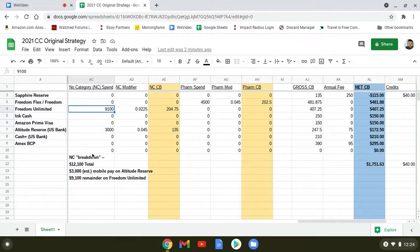So down here, I have $12,100 of no category spend. I estimate I could put about $3,000 of that on the U.S. Bank Altitude Reserve, use mobile wallet, and get the 4.5% net. Anything else just goes on the Chase Freedom Unlimited and gets the standard 2.25%.